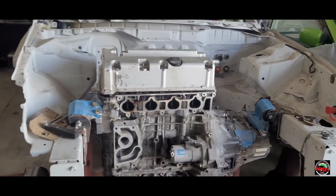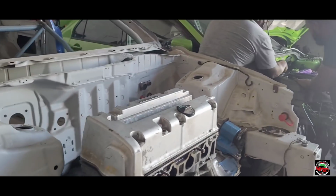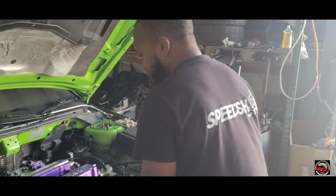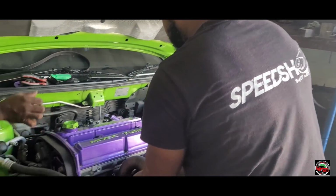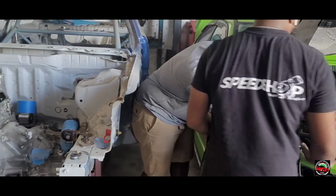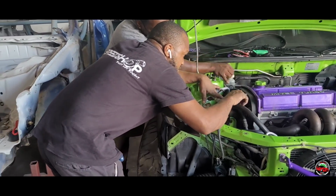K24, right? K20. Wow, K20. Why not 24? But for front wheel drive, we don't really need all the unnecessary torque, so that's the reason for going K20. Especially with the tarmac that we have. We don't have any prepped track, so we're starting at a disadvantage, and we don't want a massive amount of torque, or then you can't get any traction.